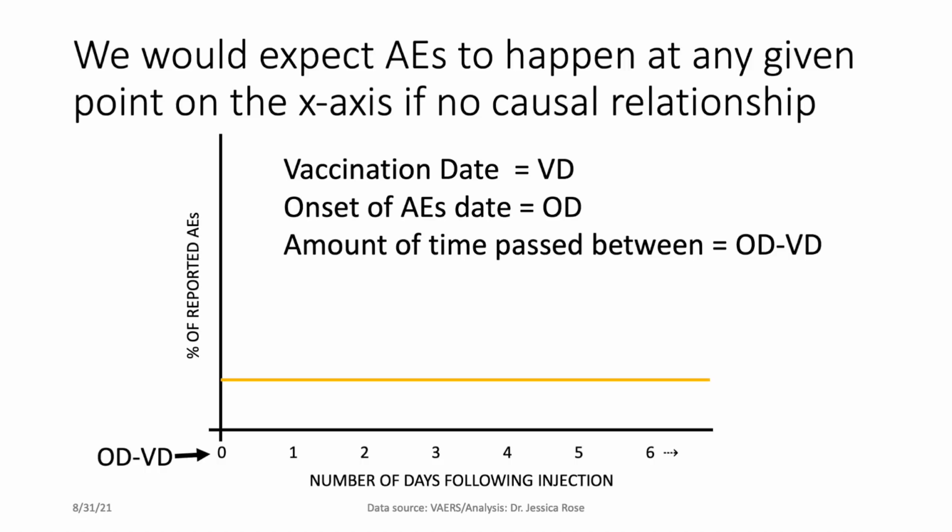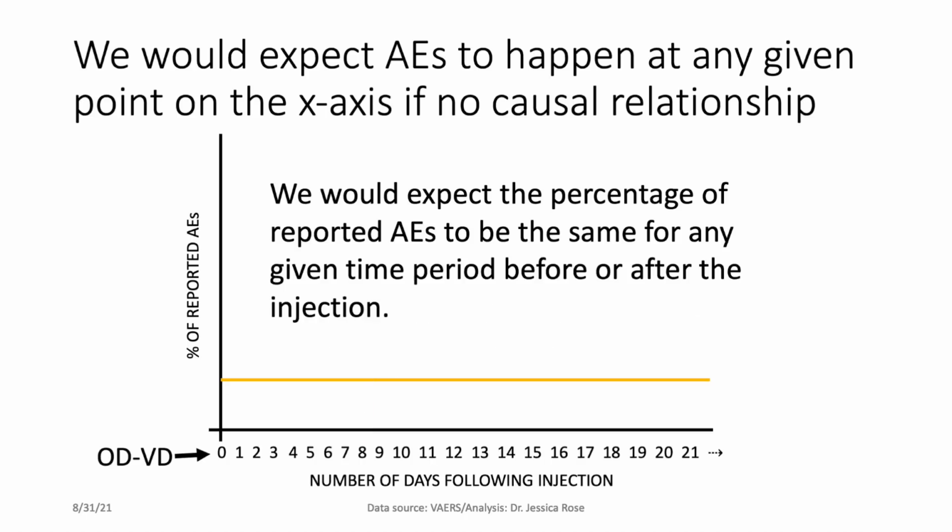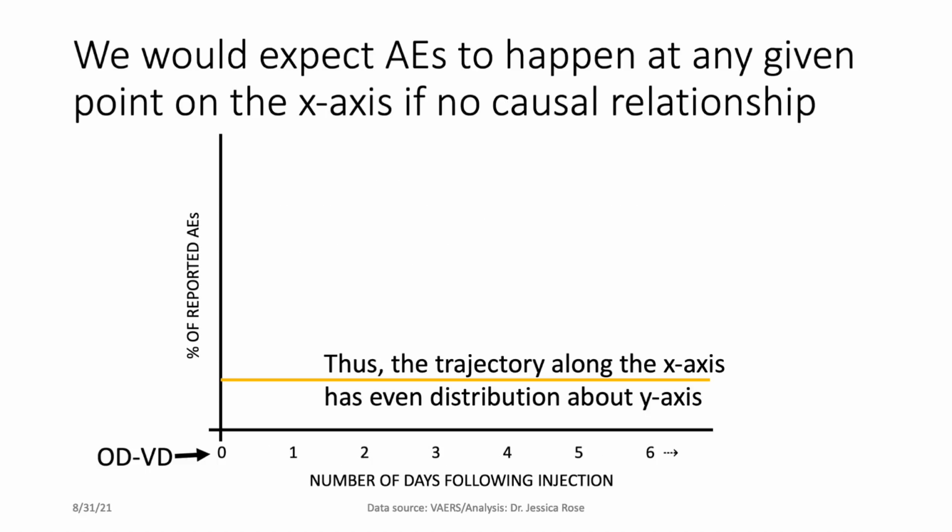As part of the VAERS data, we have many dates recorded. One of them is the vaccination date. One of them is the onset of the adverse event date. And so if you calculate the difference between these two and plot them on a two-dimensional time series plot against the percentage of reported adverse events, if there was no causal relationship, you would expect a straight line. Because the chance that the adverse event itself would occur at any given point would be equal. Am I right? So we would expect the percentage of the reported adverse events to be the same for any given time period before or after the injection if there is no causative effect. So the trajectory along the x-axis would have an even distribution about the y-axis.